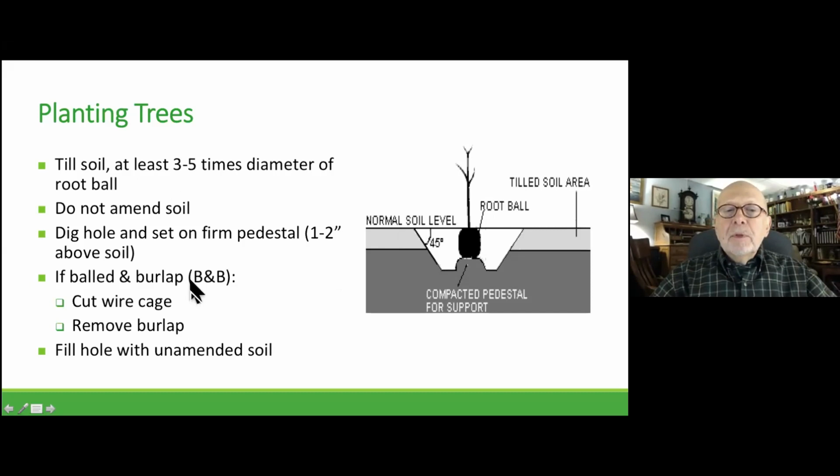If by chance the tree that you buy is what's called a balled and burlapped tree, one that is wired up in a cage, if you think of 2x4 wire, that means the holes in the wire are typically about what you could pass the end of a 2x4 piece of lumber through. That's a wire cage typically, and there may also be burlap around that to keep the soil from falling away. In that case, you want to be sure to remove the burlap if you can, and to cut the wire cage in many places around it so as not to hold up a large root coming through. And don't forget to fill the hole with amended soil.